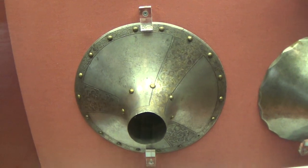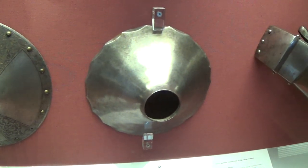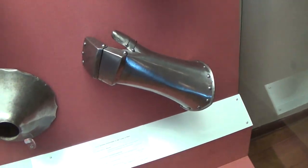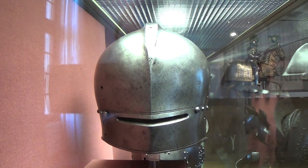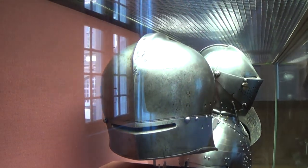And here we see some more examples of fan plates for lances and a gauntlet. Here we see a German sallet helm. This is from 1480. If you notice here, the slits in the front are very, very narrow. It has no visor. So this is probably one of the highlights of the collection for me.